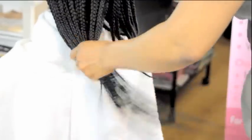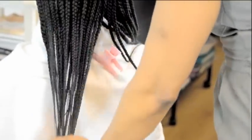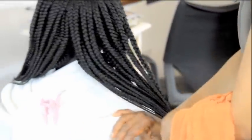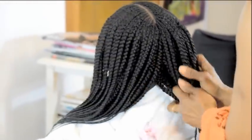Now what does this do? It helps to seal the tip. See how smooth that looks? Because I get asked over and over, why do you do it? That's why we do it. There is a type of kanekalon that if you don't dip it, it will loosen itself.